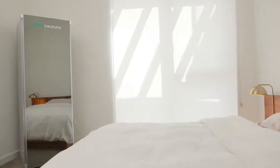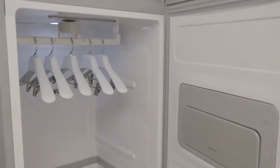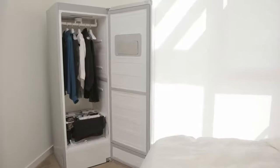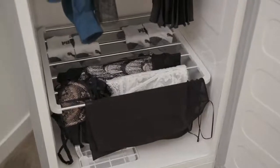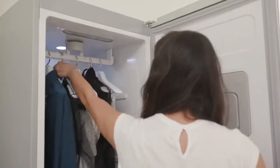Introducing the newest from Pure Technologies, PüreCouture, a sanitizing closet that uses the power of UVC and gentle steam to refresh everything from elegant to everyday clothing. Sanitize wool, silk, or even accessories such as hats and belts. Simply hang clothes in the PüreCouture or place items on the removable rack below.